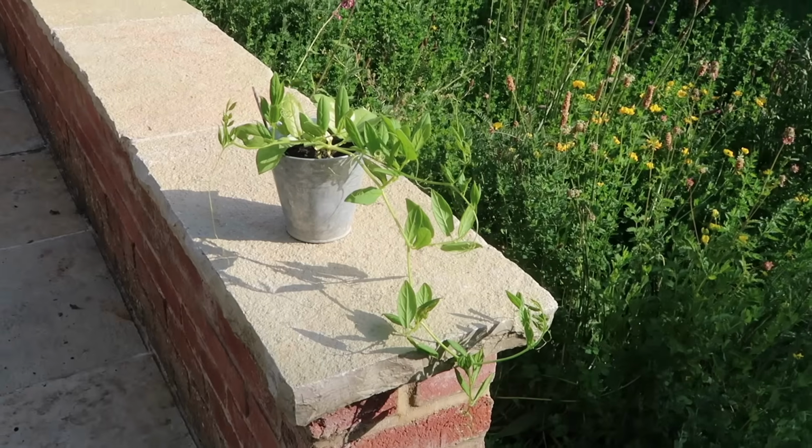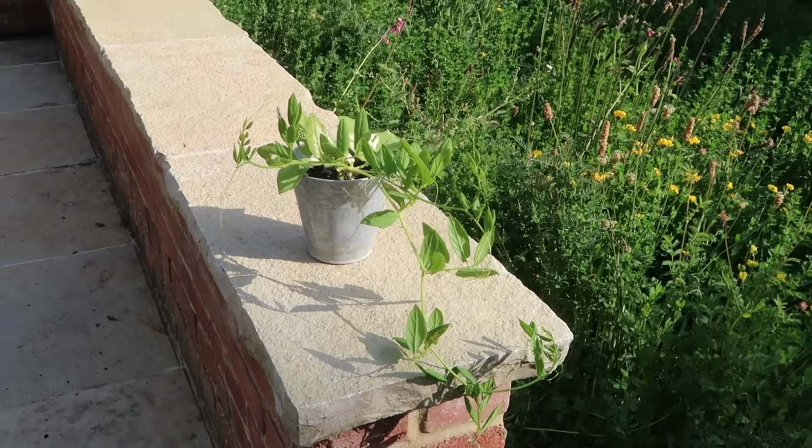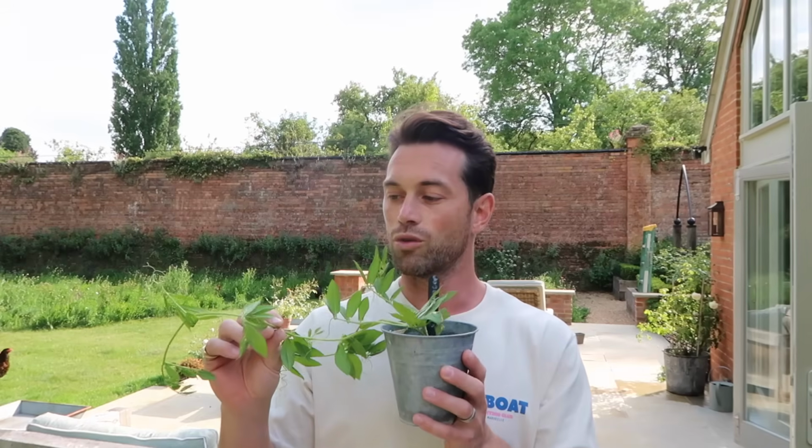wind. It's really beautiful. It's a shame that it isn't an evergreen, because I think if it was, we would have this 100% climbing up the sides, or the rear should I say, of our facade anyway, because it's a really lovely plant. So I'm going to get this in the ground, just before I do, put some more supports up.